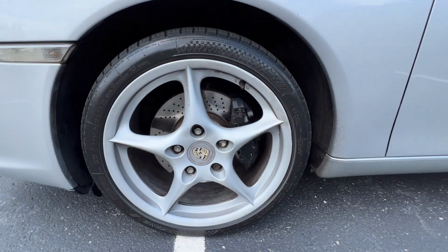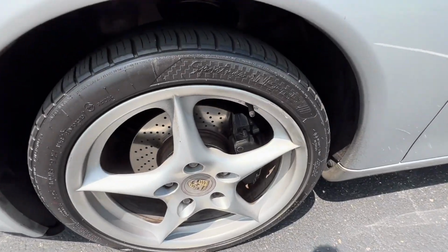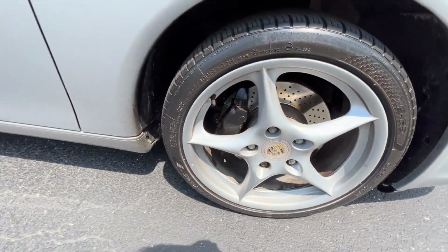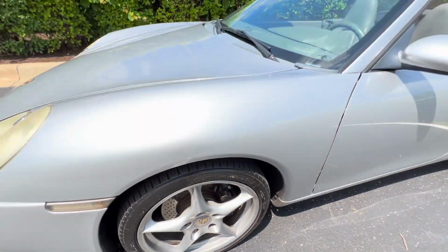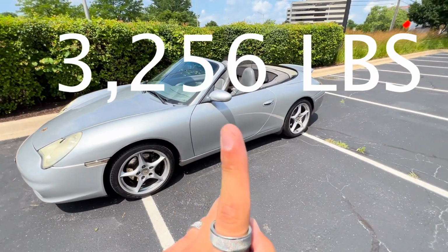These 911s get really nice 18-inch wheels. These wheels are surprisingly light. Drilled rotors. You get nice 4-piston brakes. They stop the car pretty well. It's a pretty light car. I'll put the weight of the car up here.